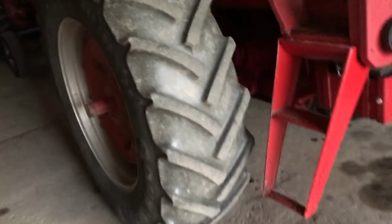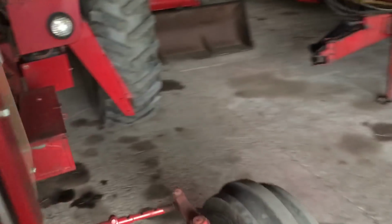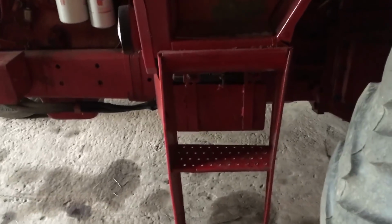The other side here, I'll show you the condition of this side. So from a distance, they look okay, and that's just because I had spritzed a little paint on them, but they are just about finished. Every time I go to get up in, it's twisting and cracking, and I'm not going to take the time to re-weld these up and have it looking like crap.